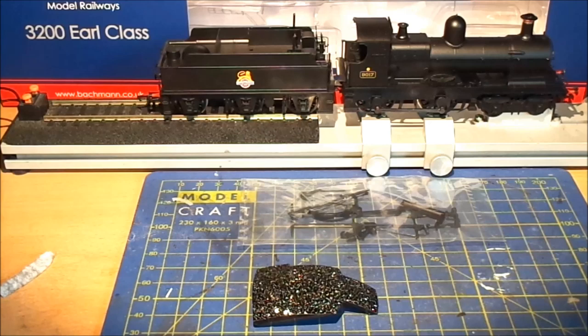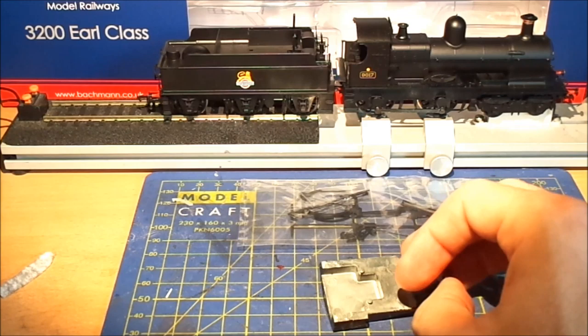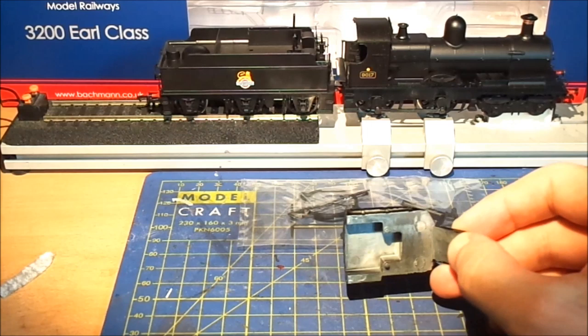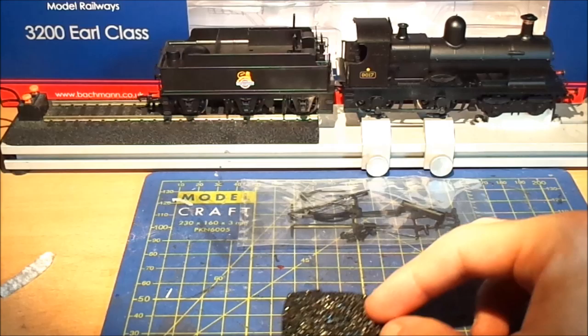Okay, so going on to the details of the model, you can see here we have a metal coal load which fits into the tender. You can see two little locating lugs on there to locate into two holes on the tender. You might just be able to see one just there. I'll probably put some real coal over this and hide it a little bit, because the tender is very, very light, so you will need this, so you can't really take it out and just put coal in there. But I tend to put coal over the top of this anyway, just to give it a bit of shape. You have a nice detailing pack as well.